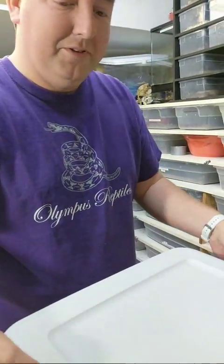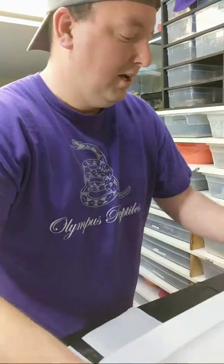Be really careful with this one. Don't tilt it. So we're going to get them back in the incubator. They stay warm and have a chance to crawl out in the darkness on their own.